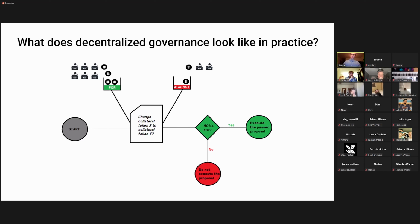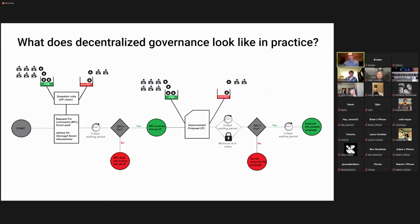And so the crypto world right now has evolved to a more complex system. And I want to show you this because the system that I'm going to show you will also be the system that we will apply for our tokens initially. And it looks like this. And you can see directly that it's a bit more complicated. So what decentralized governance initially for our tokens is going to look like is the process starts with anyone being able to create what's called an RFC, a request for comments.